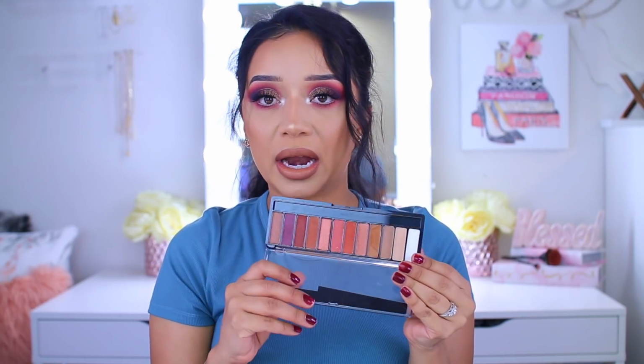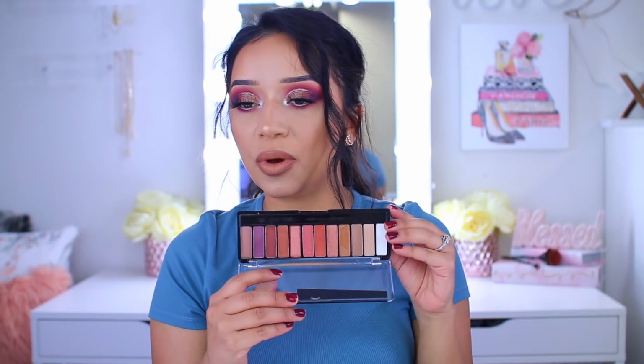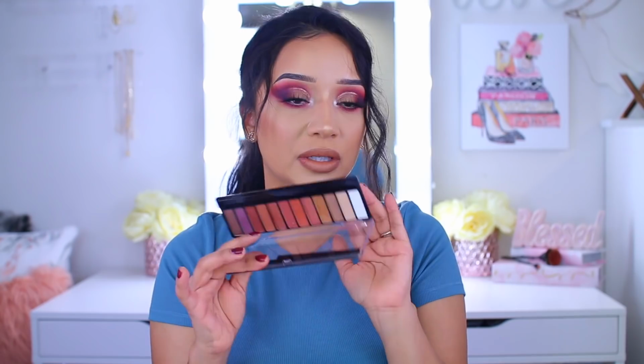I don't know when, it's probably been a while, but I love that it has so many different shades that you can really dig into. If you are a warm tone palette person and want something affordable, this one is really good.